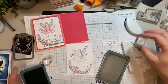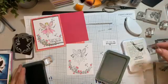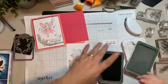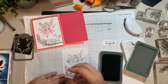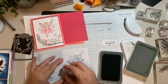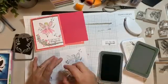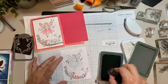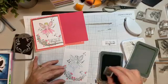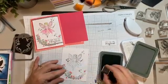Got the julep ink. And they're there somewhere. Where are they? Oh, I've already got them here. Duh. Alright, so I'm going to go with the solid and just go and stamp a few leaves with the solid shape. You don't have to stamp them all. I sort of made a point to stamp the ones with a vein. And it doesn't matter how big or small they are, because for some reason it just works.